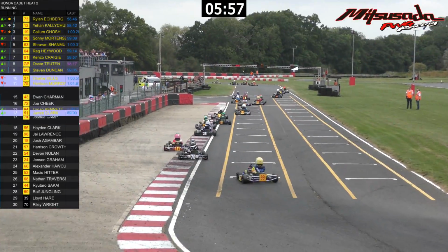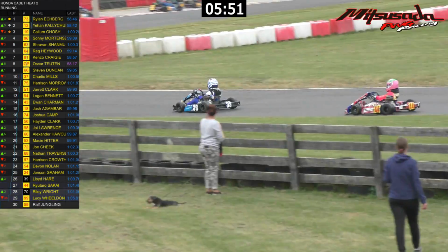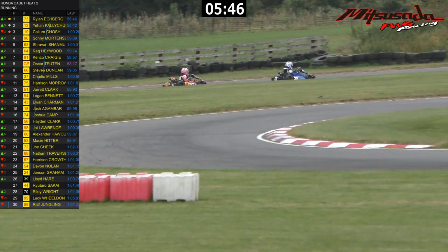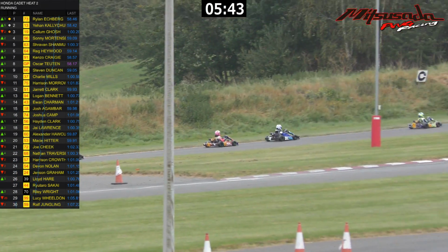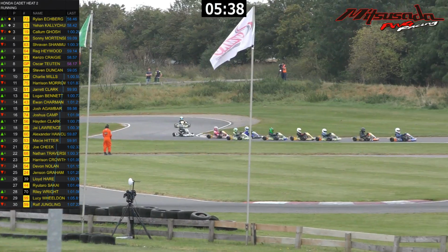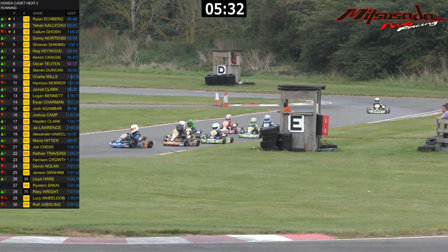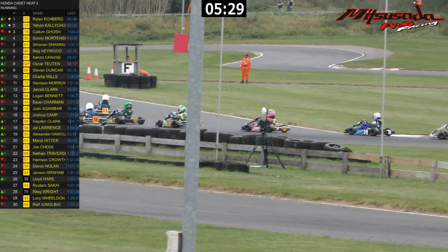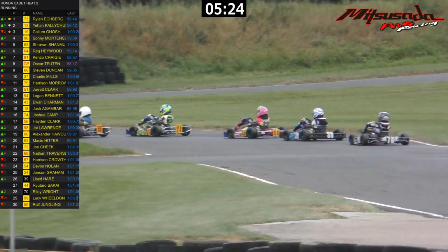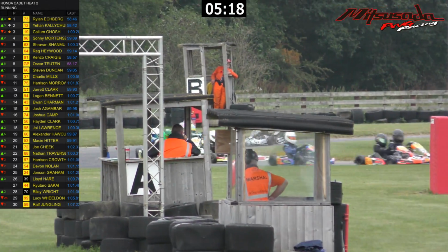The lead is indeed Rylan Etchberg, Yehan, Callum GHOSH, Sonny MORTENSEN, around the top 5. Then here we've got the hill. Brake on here. Into shot. Down the inside goes MORTENSEN on GHOSH. Sonny MORTENSEN gets himself into third place. 96 now ahead of 19.